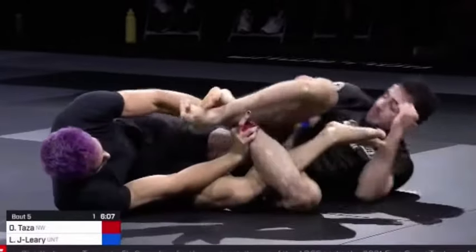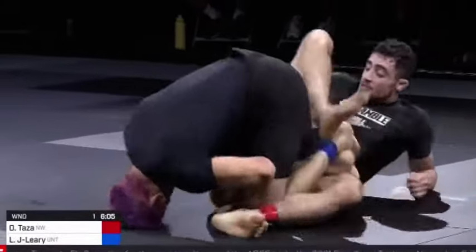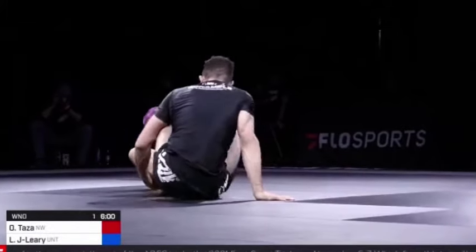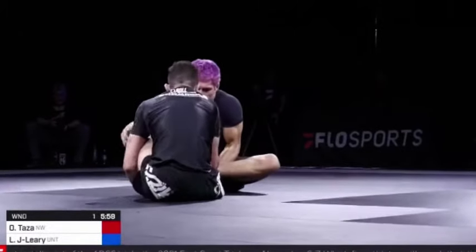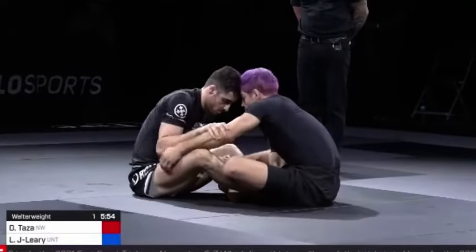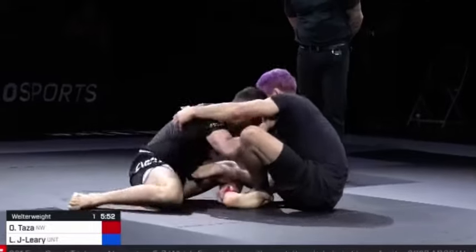Nearly into a great position here, but Levi working his knee out, looking maybe for a back, but definitely too much space there. But Taza definitely pushing the pace now, getting a little more aggressive, trying to jump on a leg of Levi here. And this double guard position is not somewhere where the referee will allow them to hang out.